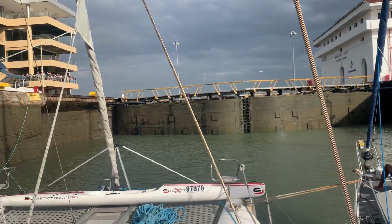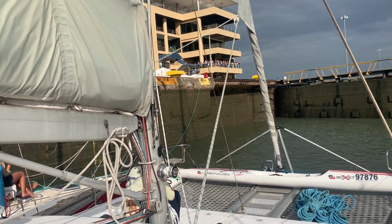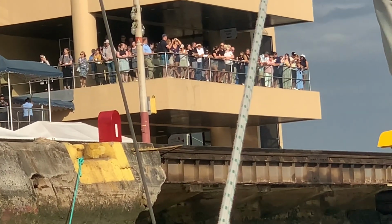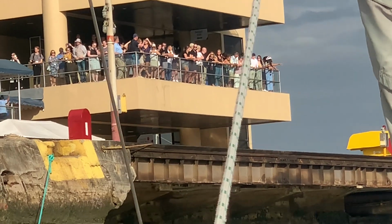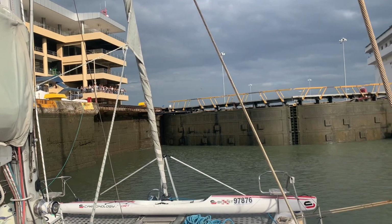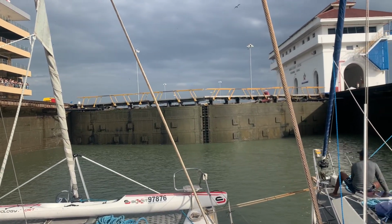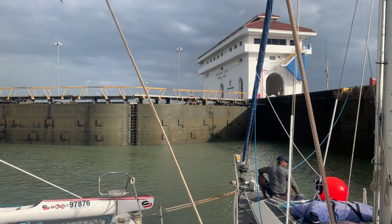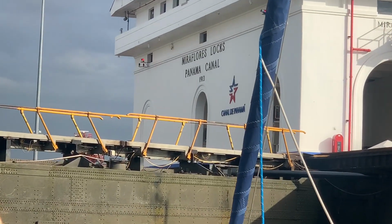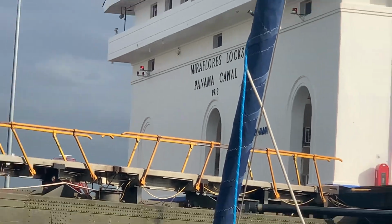We are at the Pedro Miguel locks, I think. Visitor centre up there. Everyone here to see us go through. We wish. They're just watching the ships go through. We happen to be in the way. And those gates will open and we're a little bit closer to the Pacific. Sorry, it's the Miraflores locks. Just seen it up there. Panama Canal, 1913. It's been around a while.